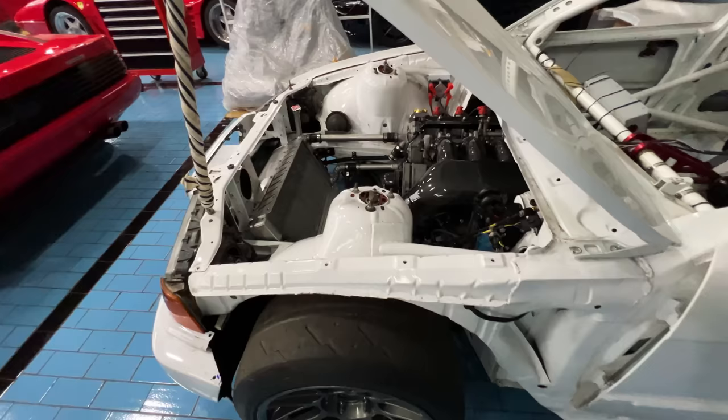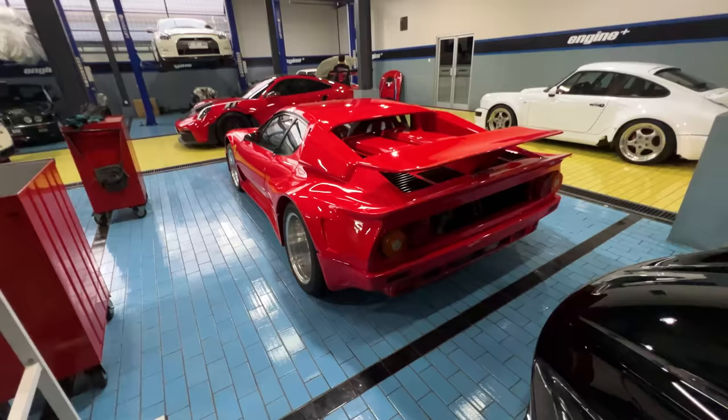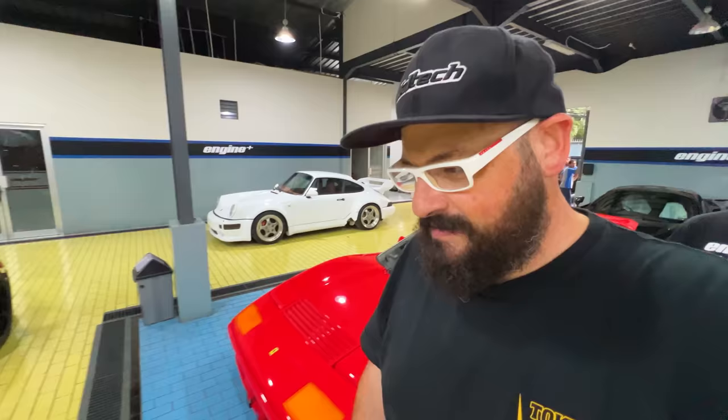Yeah. That's insane. And I just got to point out that the entire engine is completely behind the suspension turret. So this is indeed a front midship layout. Let me just emphasize how special this car is. So it's not just your average Koenig Special, which is silly to say, but this is actually one of three in the world built on a 512BB.